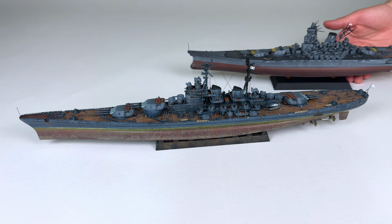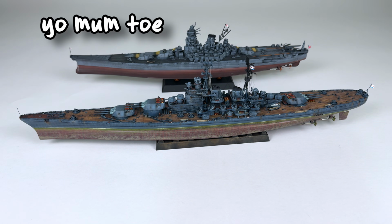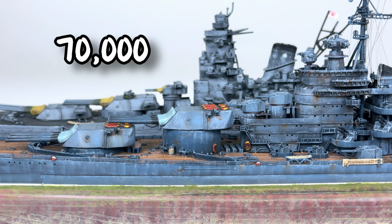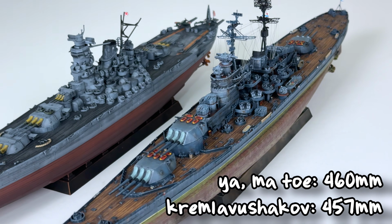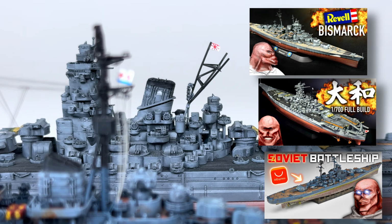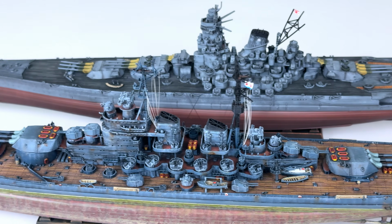Here's a little size comparison with the only other super battleship model I have, the IJN Yamato. On paper, these two ships are pretty similar. Both displace about 70,000 tons, and both have 18-inch guns, with Yamato's being 3 millimeters larger in diameter. After making 3 mega obese ships back-to-back, it sure is going to be hard to build regular battleships again.